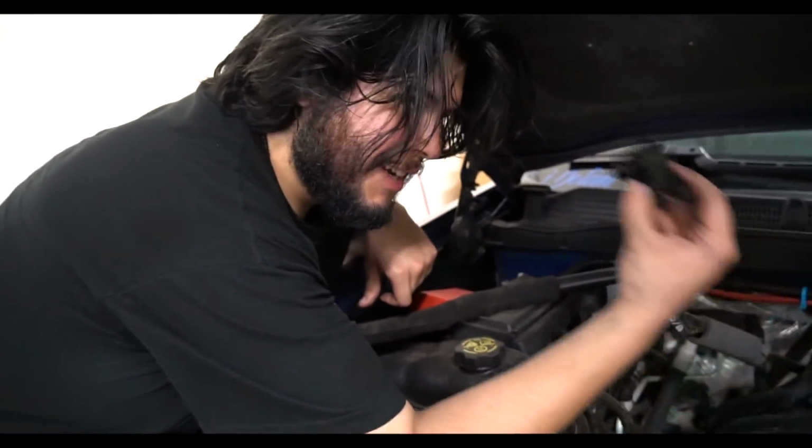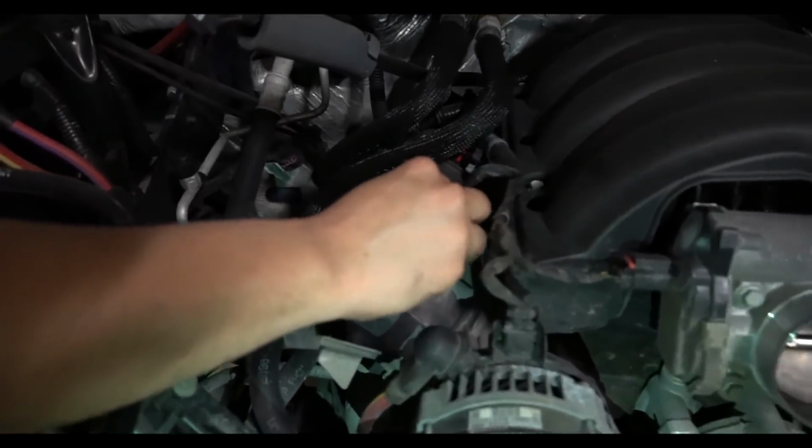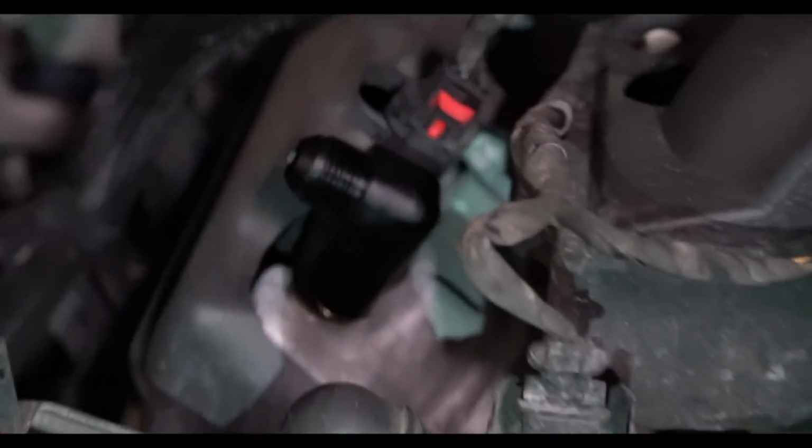Here's the cool thing about our catch can kit. It's got these fittings, and so you don't gotta weld. Literally just put them in, and that's it. That's it. You don't gotta weld. Yeah, that's fast. You may go about making your line.